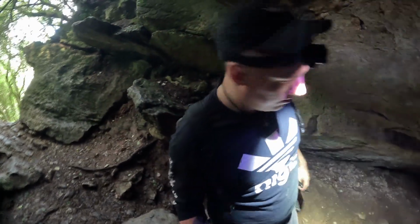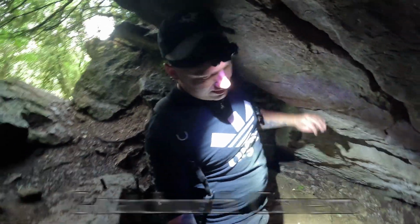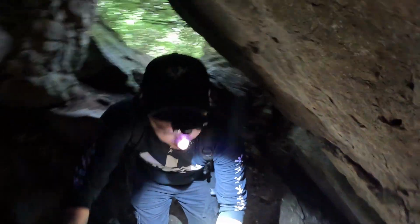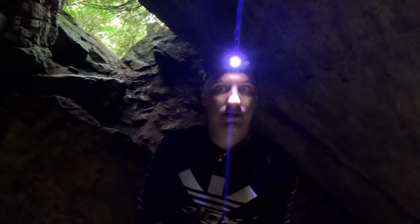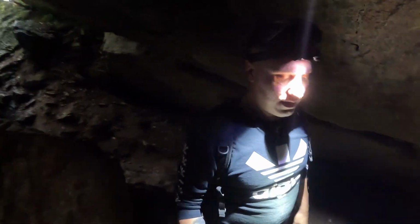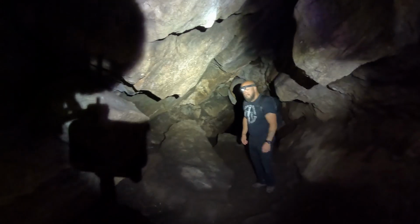Okay gang, we're in the Goatchurch Cavern. Mr. Pilgrim's over there. Is this the first time you've been here, Mr. Pilgrim? It is the first time I've been. First time for Mr. Pilgrim. This is not the first time for me, I've been here many times. I've actually caved in here properly into the chambers. I spent a lot of time meditating here. This is a great place to meditate. And yeah, cave two of today. So let me just shine my torch this way. So yeah, you see where it goes, kind of.